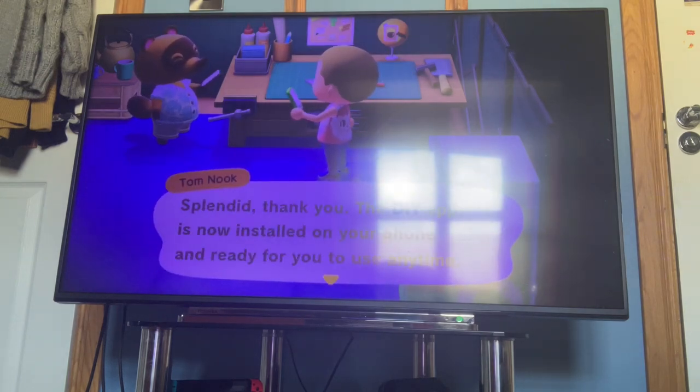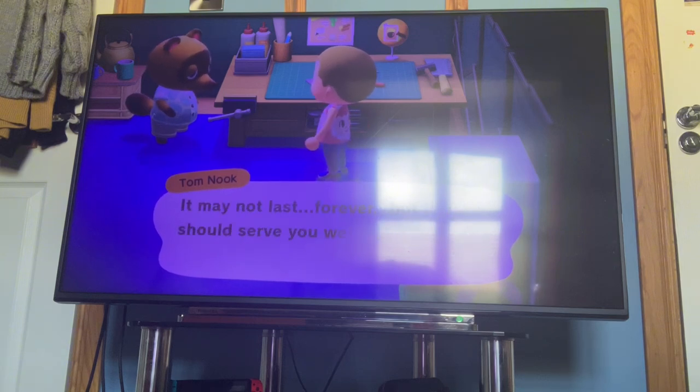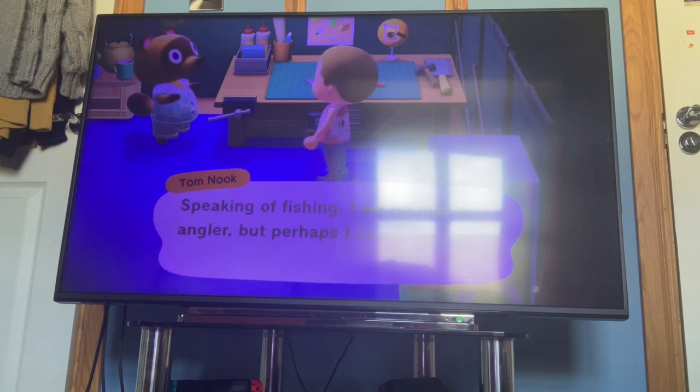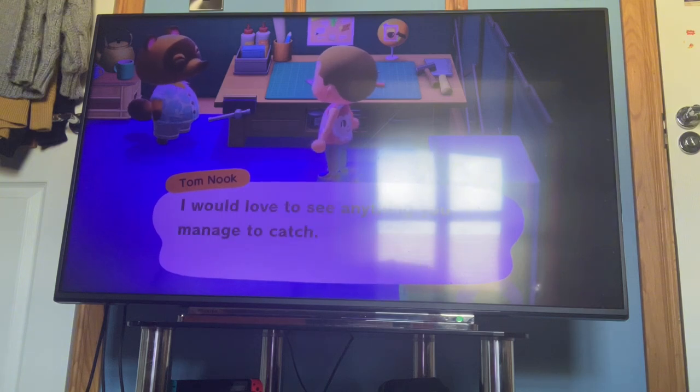The DIY app is now installed on your phone and ready for you to use anytime. And the flimsy fishing rod you just crafted is yours to keep. It may not last forever, but it should for a little while at least. Speaking of fishing, I can give you a few tips. In my experience, you should aim in front of the shadow of a fish when you cast your line. Yes, yes. I would love to see anything you manage to catch. I'm quite curious about the local fish.